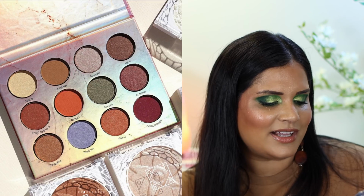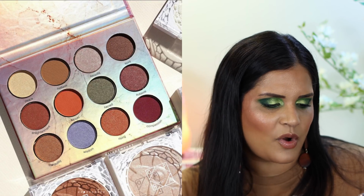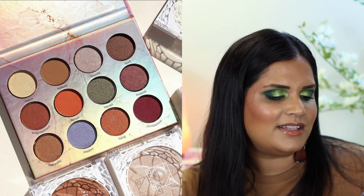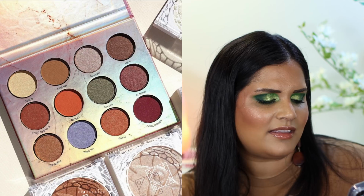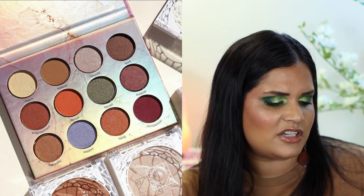Anyway, we have this new collection from Ofra. I am still kind of taking a break from Ofra. Also, nothing they launch really catches my eye. But this is their Lotus eyeshadow palette. They also have the Lotus Blossom highlighters and the Pure Glow finishing powders.